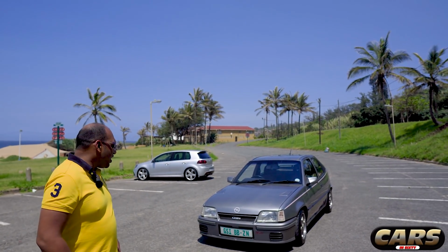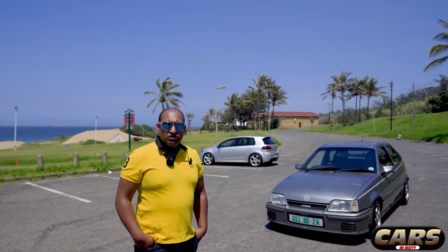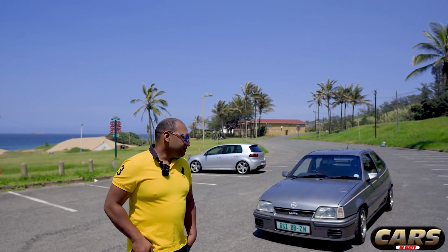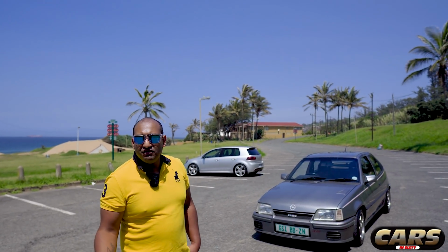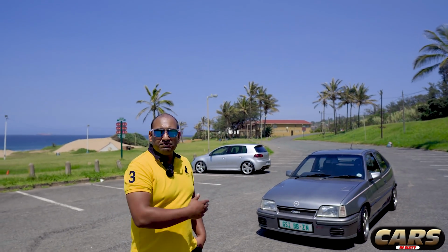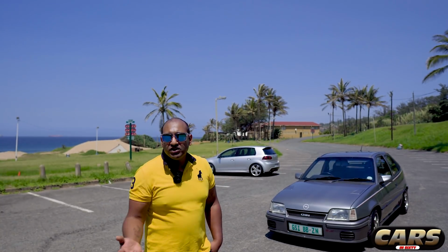Yeah, the thing with these cars is that they work well, but you can't cut corners with them. You're going to lose on, for example, longevity of the engine if you're not going to put proper injectors, or if you're going to put cheap brakes, for example.